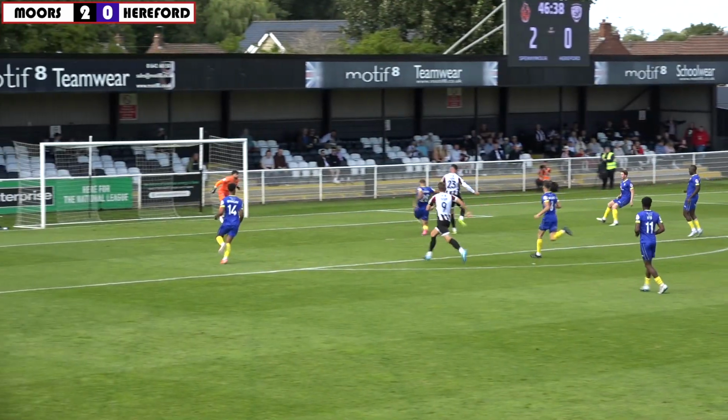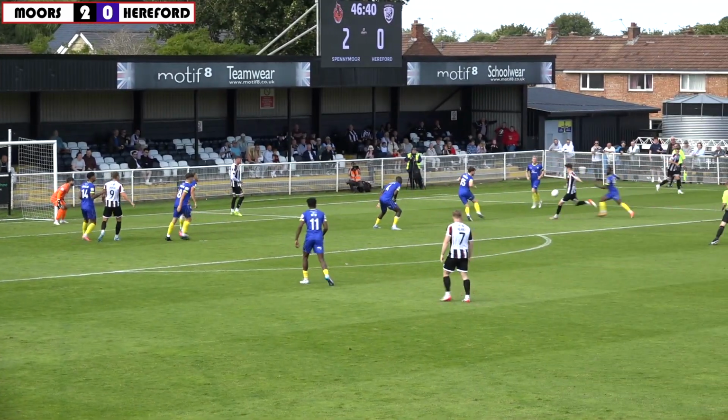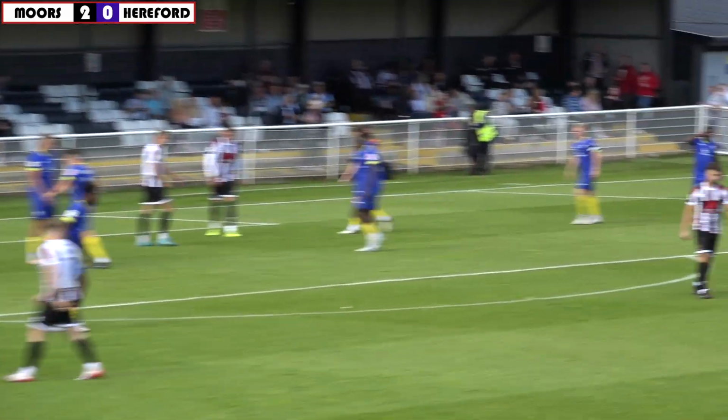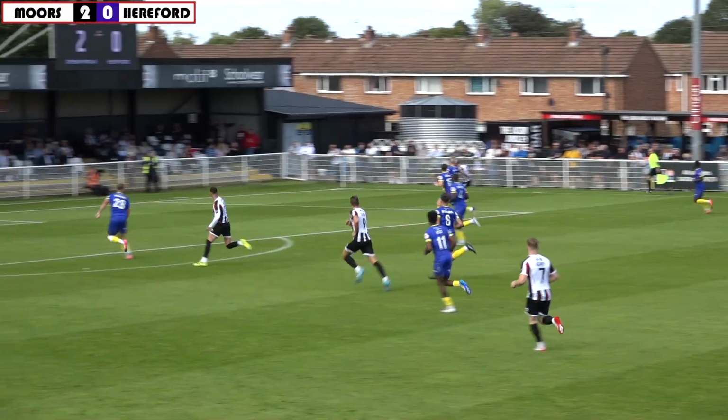Medine's in the middle, Tim towards him. Gary Medine might come back for McEwen here. McEwen slams a shot across goal and just wide. It's taken a deflection as well, so it'll be a left wing corner.